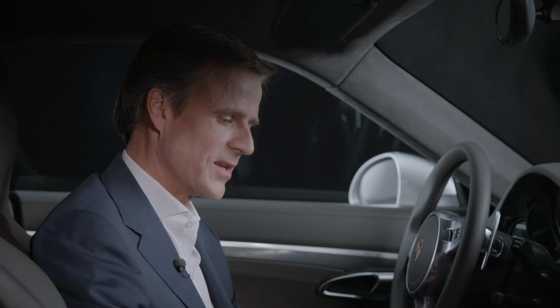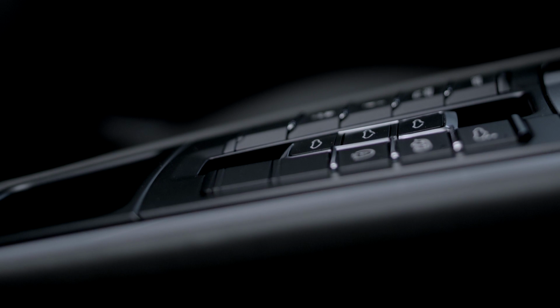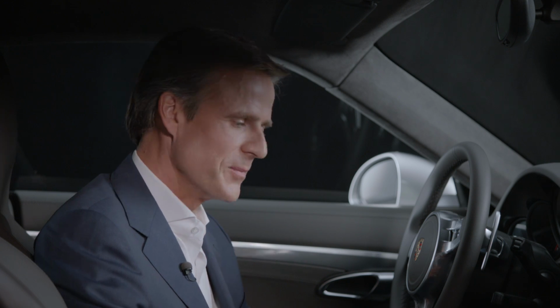A new element, the upward inclined center console, already familiar from the Panamera and Cayenne, is found here in this vehicle as well. And it has precisely the effect of making you feel you are seated lower within the vehicle, enhancing the sensation of connection with the vehicle yet further.